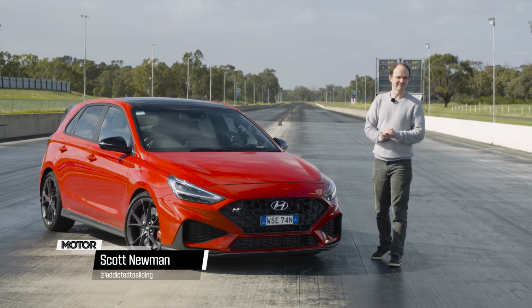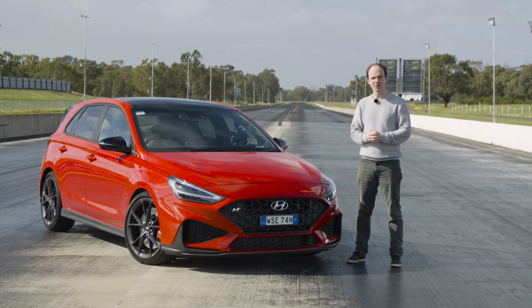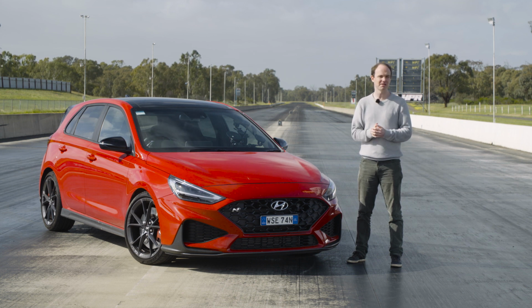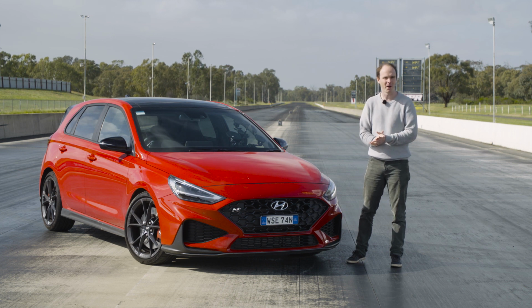G'day and welcome to Heathcote Raceway, where today we're going to be testing the new Hyundai i30 N DCT. I'll give you a quick run through of the specs, show you how to activate the launch control, and then we'll run 0 to 60 miles an hour, 0 to 100 k's, a quarter mile and a 100 to 0 braking test. So let's get underway.